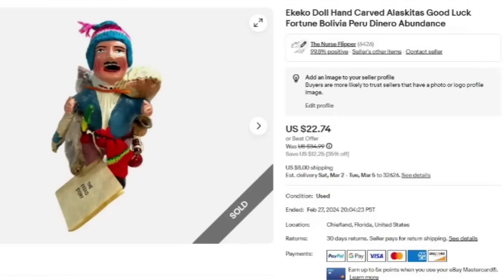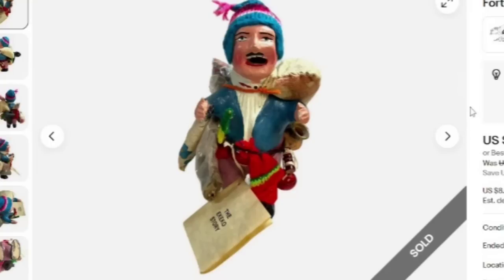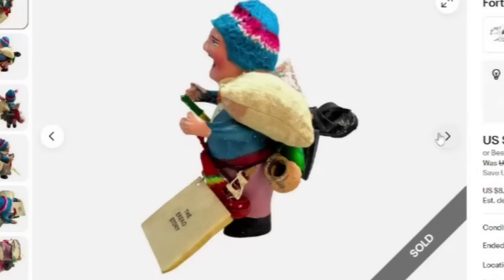This one sold for $22.74. I just picked this up at an estate sale on Cat's Treasure Hunting, paid $2. So it's about a $16 profit.